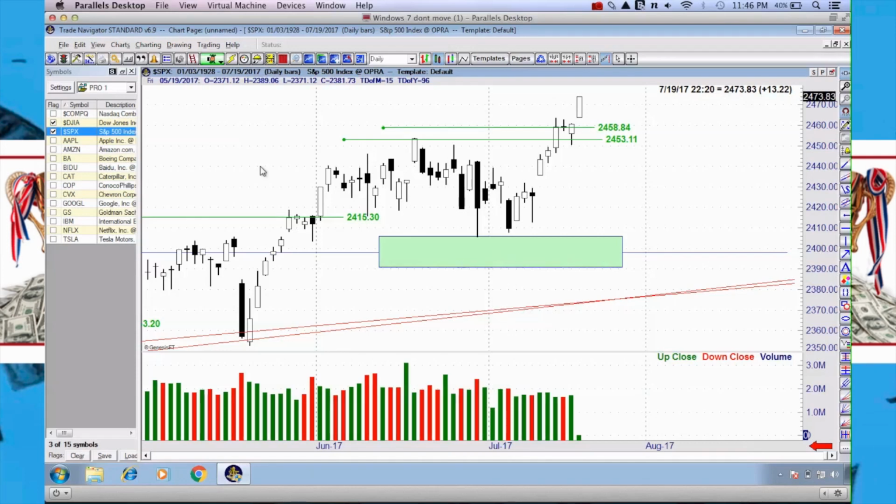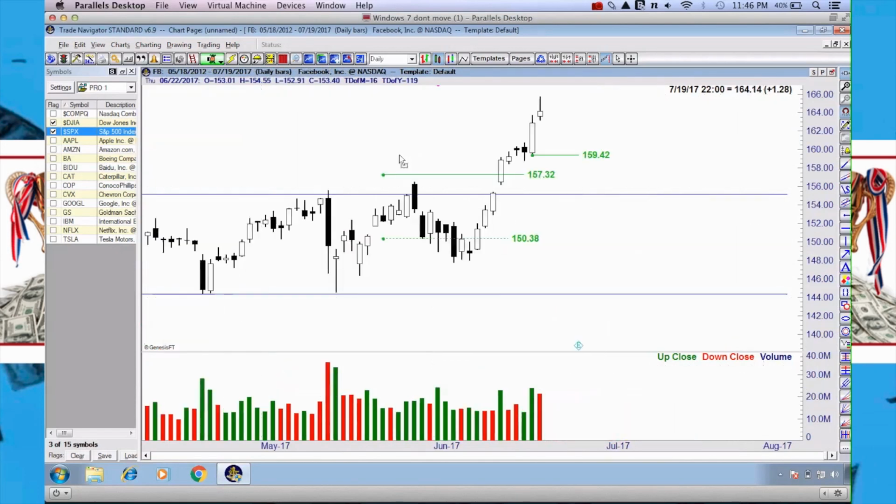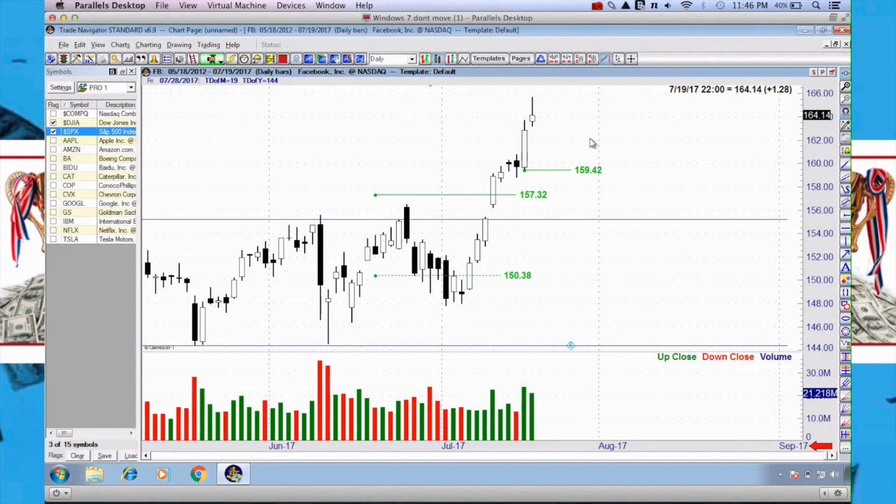Now, continuing on with the discussion, Facebook is something that we've been keeping a very close eye on. You can see today we saw a very strong candlestick throughout the session. We were up just shy of 166. This was again adding to the $5.50 profitable close that we saw on Tuesday. We were up another $1.28.